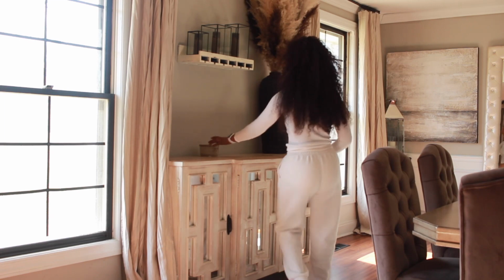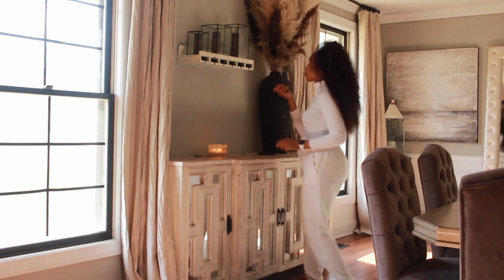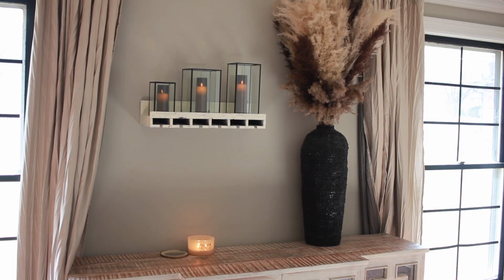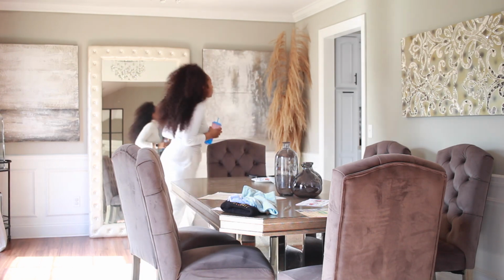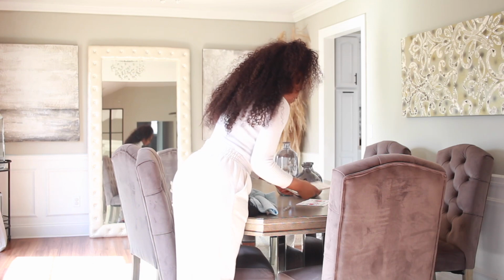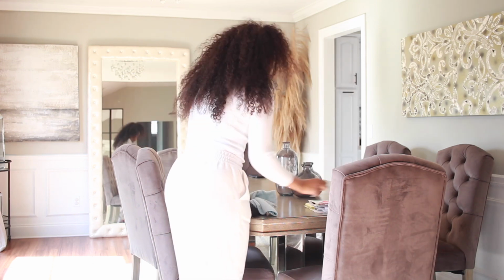And so once I felt back together and I felt better mentally, I got right back into it and went on to the next space in my house, which is like the dining room area. So this area gets cluttered very quickly, very easily with all of the mail and stuff from the kids. And so this is the next area that I clean up just because it's part of my living space and I need it to look clean.